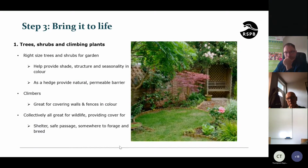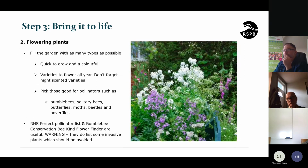So just getting that foundation of trees and shrubs and climbers in is really great. And of course, the next step is what's left, all your gaps, is just stuff them full of flowering plants. Fill the garden with as many types as possible. Perennials are usually cost effective over time. They're a bit expensive, but then over time they'll regrow every year. You don't have to buy new plants every year.